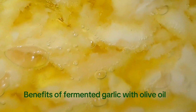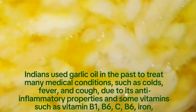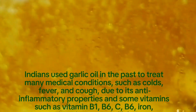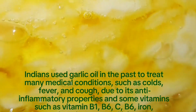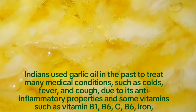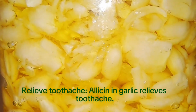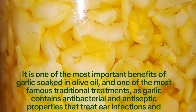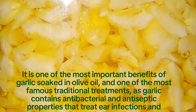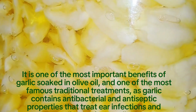Benefits of fermented garlic with olive oil. Supports immunity. Indians used garlic oil in the past to treat many medical conditions, such as colds, fever, and cough, due to its anti-inflammatory properties and some vitamins such as vitamin B1, B6, C, iron, phosphorus, and allicin. Relieve toothache. Allicin in garlic relieves toothache. Treatment of ear infections. It is one of the most important benefits of garlic soaked in olive oil, and one of the most famous traditional treatments, as garlic contains antibacterial and antiseptic properties that treat ear infections and relieve pain as well.